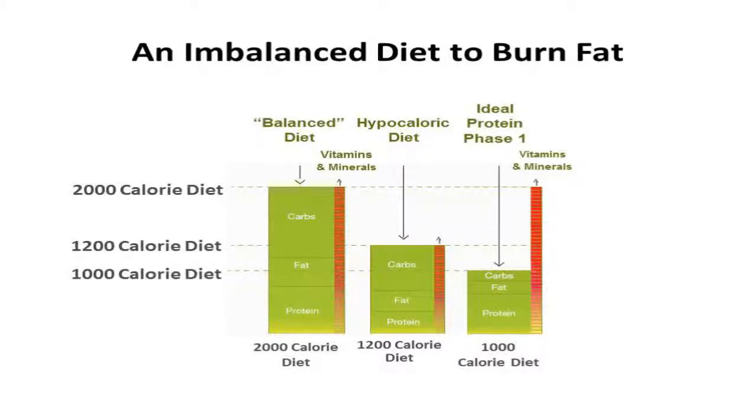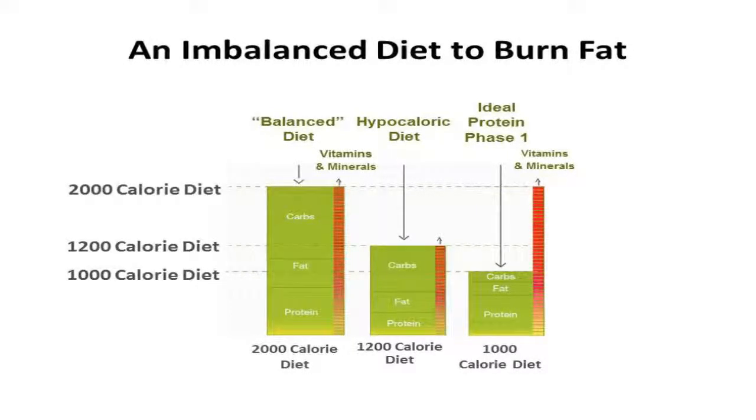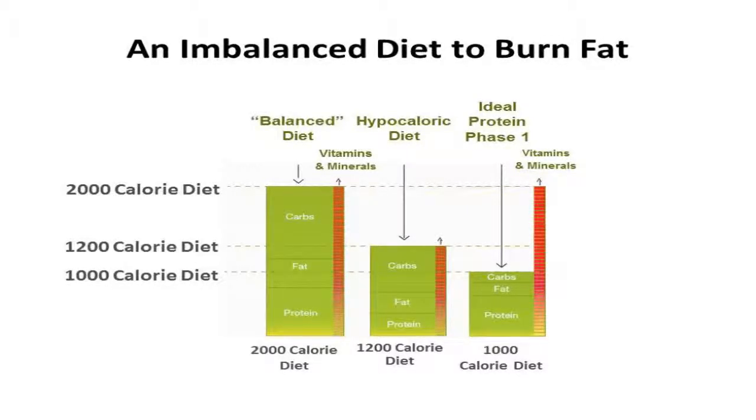Let's look at why Ideal Protein takes an imbalanced approach to burning fat. The typical balanced diet is relatively high in carbs and fat, and we already talked about the importance of reducing carbohydrates, glucose, and stored glycogen in order to switch your body from sugar or glucose burning to fat burning.